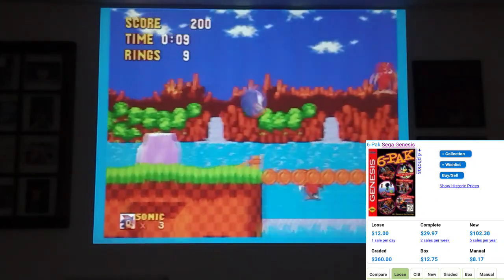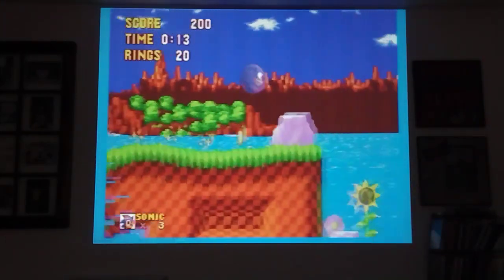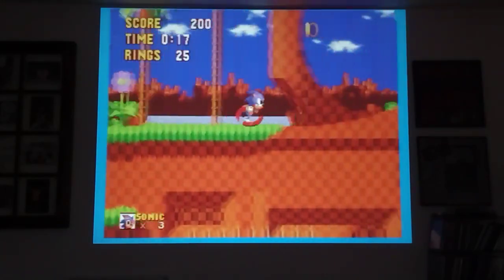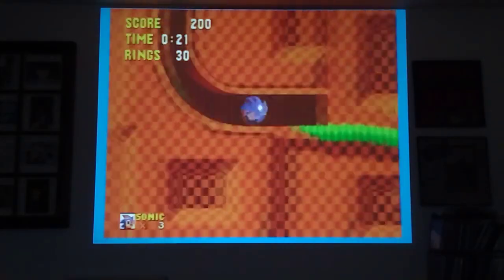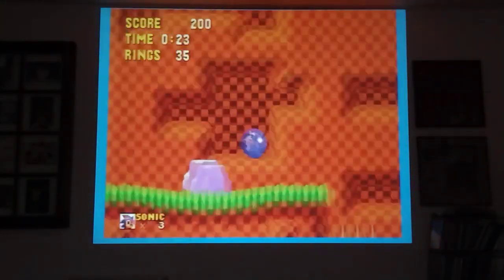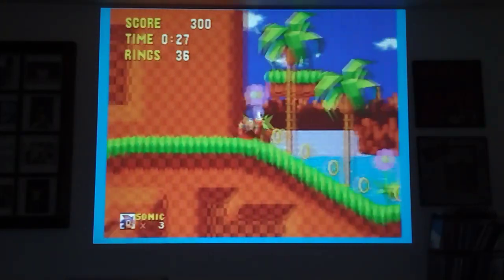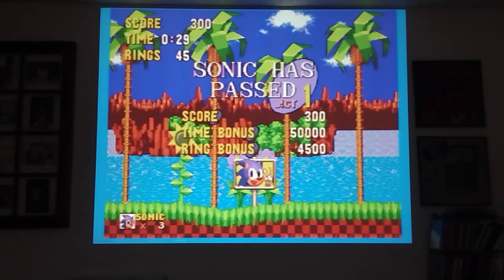What can you say about the little blue blur? I think he's the most compelling video game mascot of all time. Move over, Mario. Move over, Pac-Man. Sonic the Hedgehog. Yeah, you can see I didn't quite set a record here, but 29 seconds, clean run. Nice. What's next on the 6-pack?